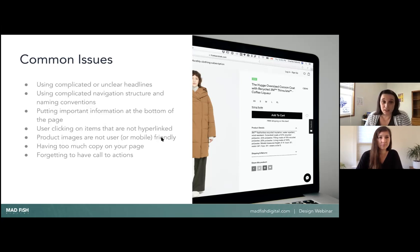Then let's see, product images. This is a big one. You'd be really surprised at how users interact with product images. So really make sure that those are mobile friendly.